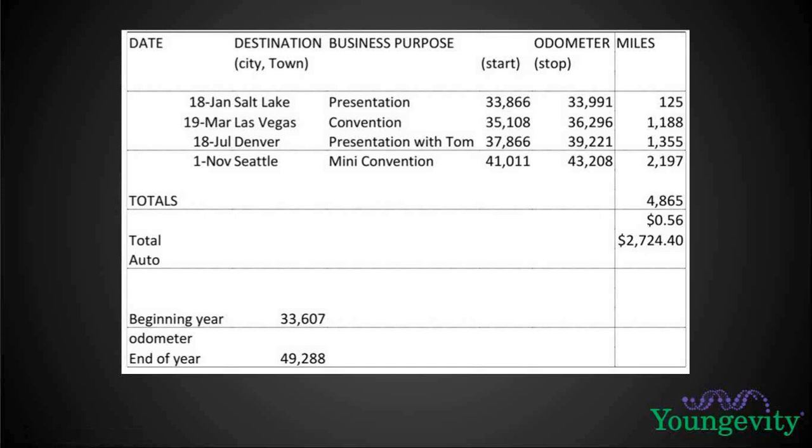Now, for the tax year 2015, or the year that we are in right now, the IRS has already announced that you will be able to deduct 57.5 cents for the automobile deduction during the year 2015.